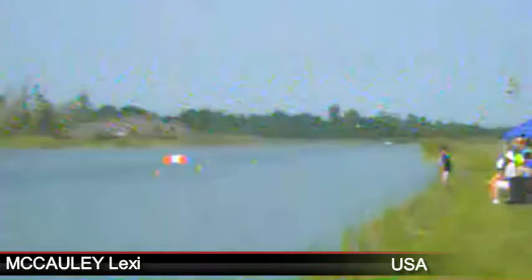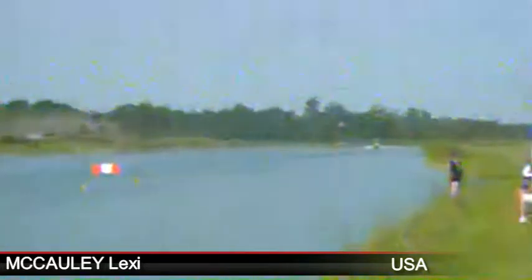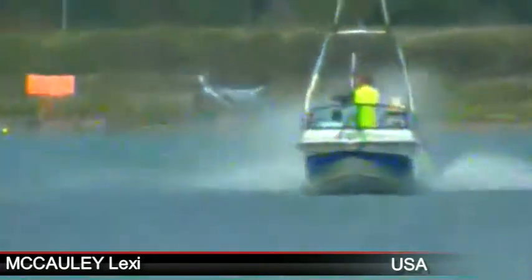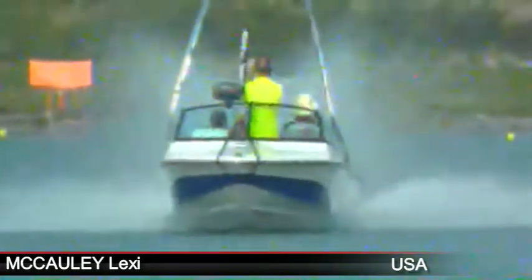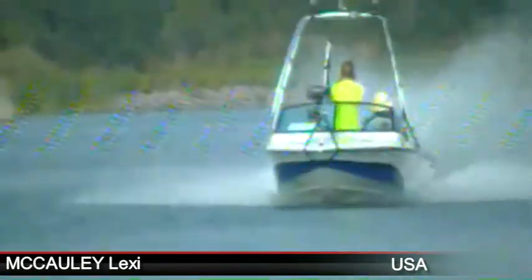We got Lexi McCauley with 2 more jumps in this event. The boat's just powering up, coming in. So Lexi got her first one on the board. She'll be looking to push that distance out there a little further, trying to make a berth into the finals of this open women's jump event.